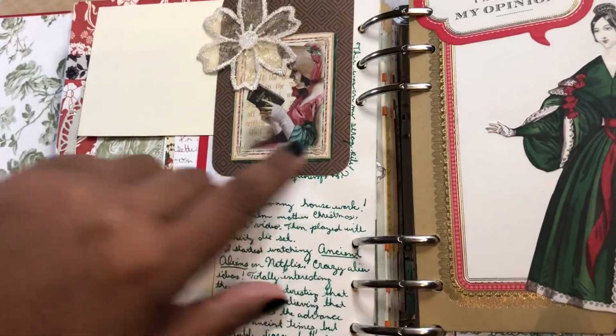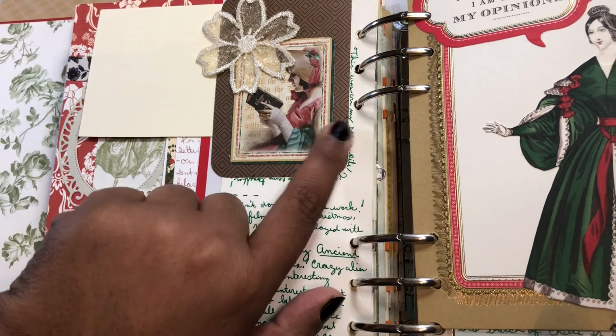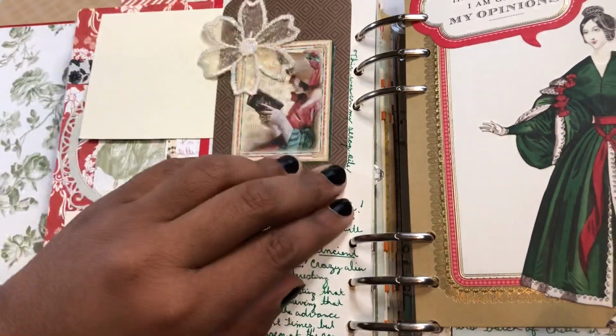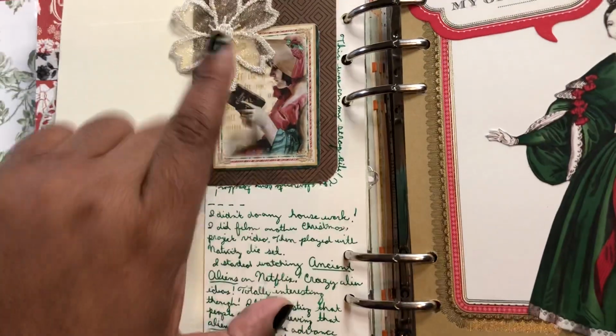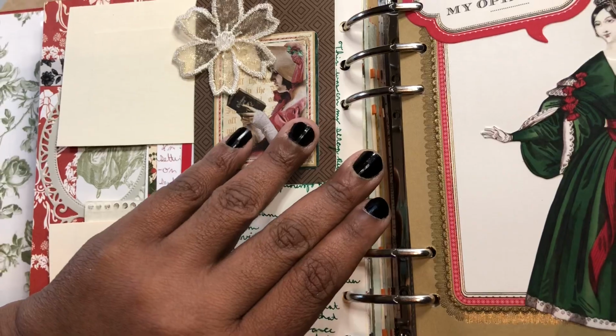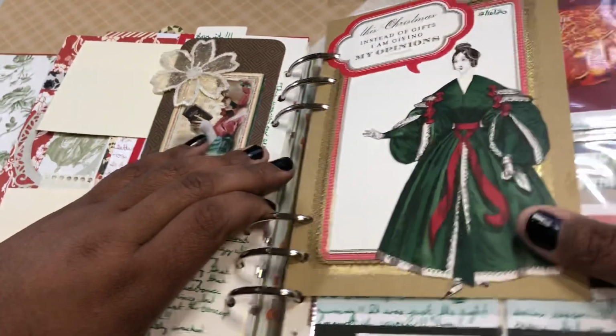And then here, I had these two things sitting on my desk, and this. This is an embroidered piece from Little Snippets. Every now and then she sends me some of these, and I absolutely love them and hoard them. So I was like, oh, I can put this in my December Daily so I can still keep it.